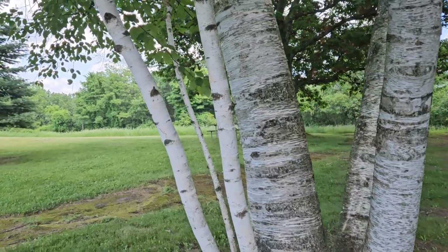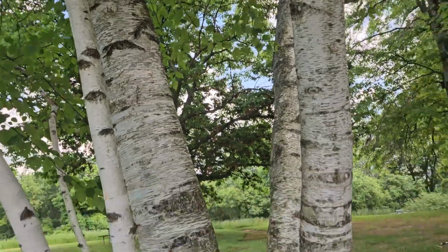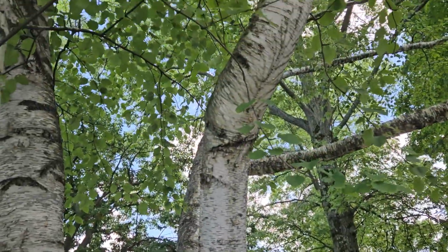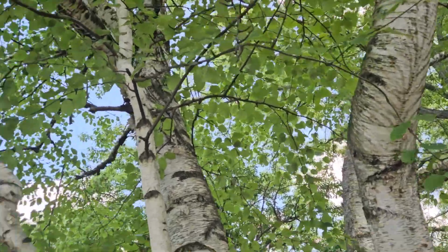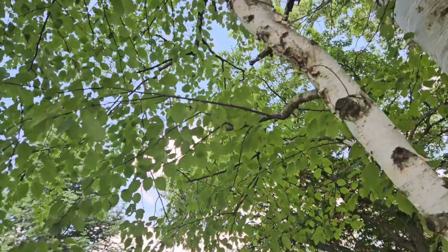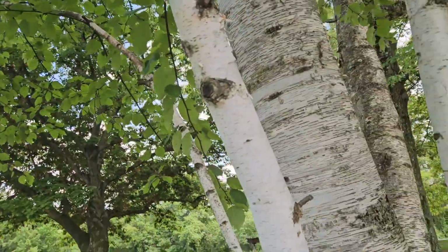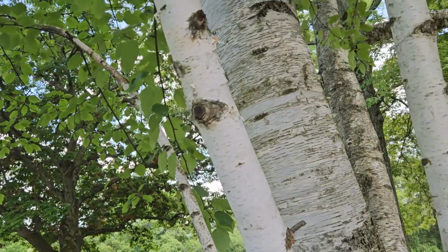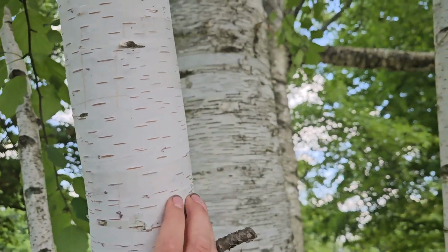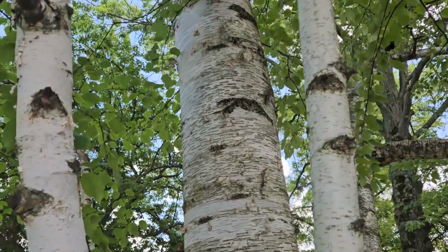Alright, so we are finishing our time at Watkins Glen with one of my all-time favorite trees, the paper birch. We don't really have them back down south where I live. They need cold climates to survive. So up here in northern North America, including New York, is one of the only places I've ever really seen them in the wild.